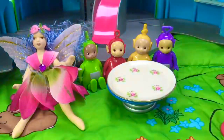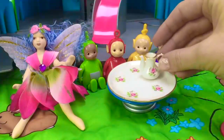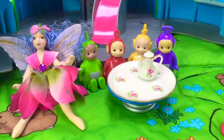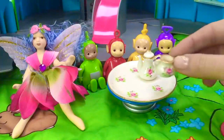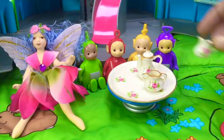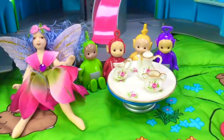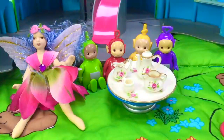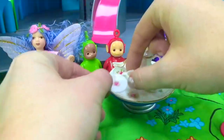Let's set the table. Here's our hot tea. Be very careful. We'll keep a lid on and it'll keep the heat in. There is our sugar and cream. A teacup, and we need a little saucer underneath.